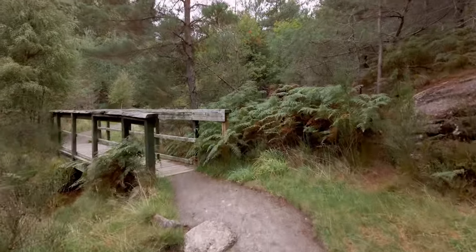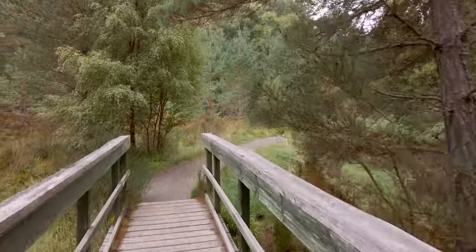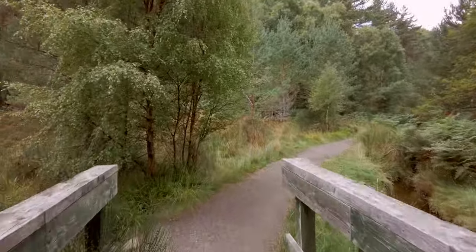The place I've come to visit is called the Muir of Dinnet, but it's kind of a secluded sort of gorge really. You've got natural rock formations just along this trail here, and on the other side there's a loch and a wider nature reserve, so hopefully I can get some good photographs here.